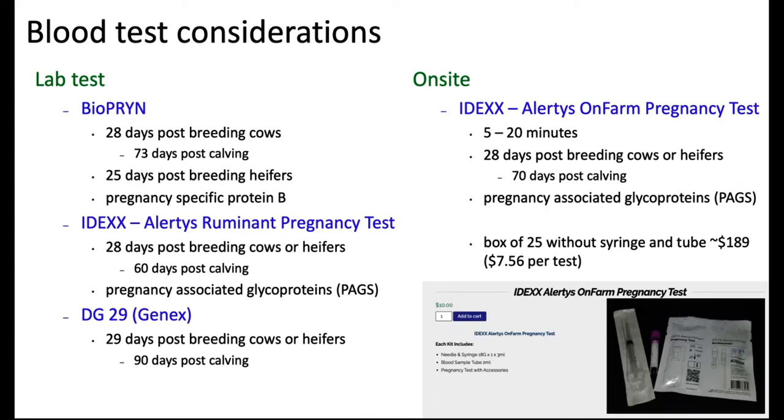So that'd be about $7.56 per test. If you want a package deal, Bovine Elite, and I'm sure some others are doing this as well, but Bovine Elite on their website, you can buy a single test and it'll come with a 3cc syringe and needle and the blood tube, and that's $10 per each one of those kits. So if you wanted to try it and didn't want to commit to a box of 25, Bovine Elite, they're out of the Bryan College Station area, you could just buy individual kits if you wanted to.